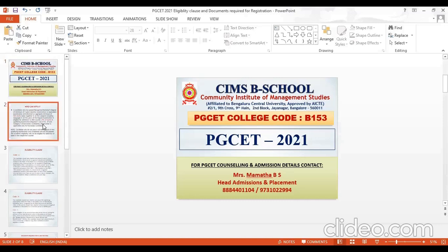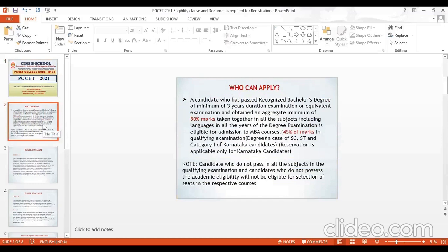So first thing I would like to show you is who can apply. As you all know, after your graduation, whether it is BA, BCom, BSc, BCA, or BHM, or BE, BTech, any students with a minimum of 3 or 4 years of graduation can apply for the PGCET exam. But the aggregate percentage of your graduation should be minimum 50%. Some of you will have a doubt: ma'am, I've not completed my 6th semester exams, or I have not received my 5th semester exam results. How can I apply? Just take the aggregate results till your 4th semester or 5th semester, whatever you have got. And if you come above 50%, you are eligible to apply for it.